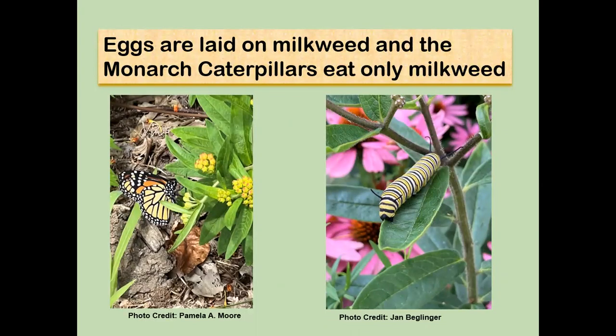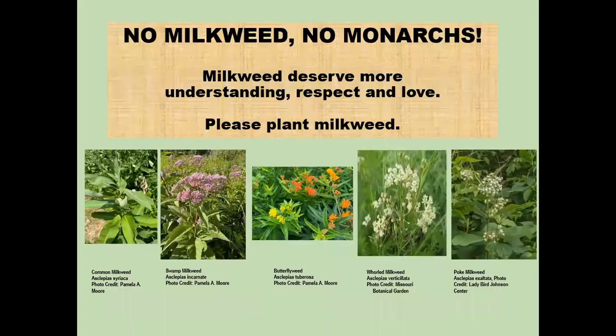So as I said, the eggs are laid on the milkweed and the caterpillars eat only milkweed. In the left-hand slide, you'll see an adult female, and she is on a butterfly weed milkweed plant. She appears to be just looking around. She's obviously not taking advantage of any nectar because it's still in the bud form. So she may be looking around to see if this is an appropriate place to lay her eggs. And on the right is an example of the monarch caterpillar, and it has very distinctive coloration. So if you decide to plant milkweed, this is what you're going to look for.